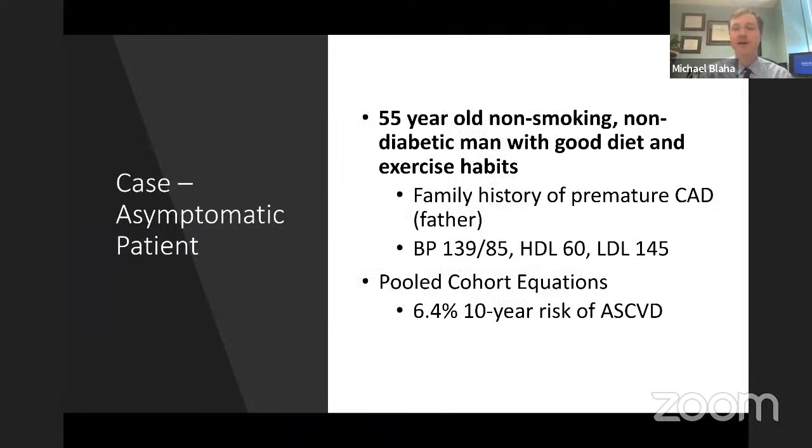So let's consider a 55-year-old non-smoking and non-diabetic man with good diet and exercise habits, but who has a family history of coronary disease. His father had an MI at a young age, so he's worried. You do an exam and his blood pressure is in the stage 1 hypertension zone. His HDL is pretty good, but his LDL is certainly higher than you'd like it to be, perhaps about 1 standard deviation higher than the population average. And of course, you start like the guidelines would have you do by calculating the pooled cohort equations. And he comes out as 6.4% 10-year risk.